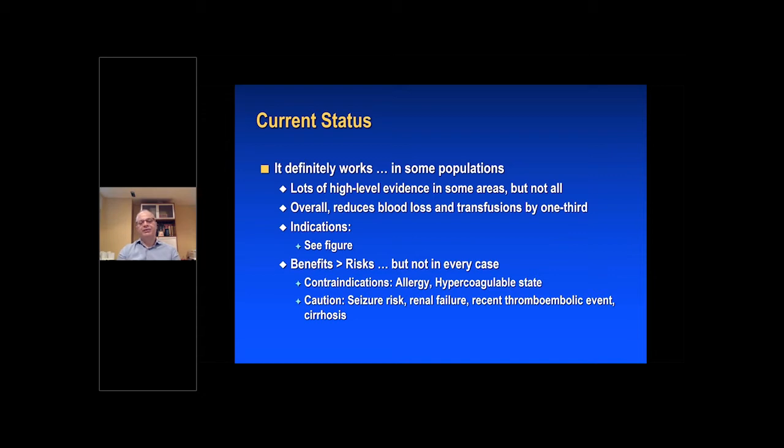And what I want to highlight before we get into the indications is that its benefits outweigh its risks, but not in every case. It has absolute contraindications. So if you're allergic to tranexamic acid, which is pretty rare, I've never actually seen that, to be honest. But if you are hypercoagulable, I don't think you should be receiving tranexamic acid. And there are cases where hypercoagulability is very well masked, for example, in cirrhosis patients.